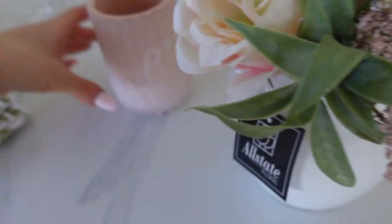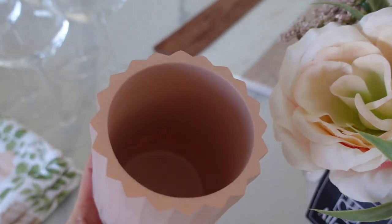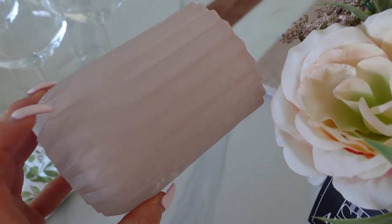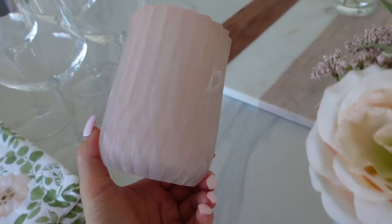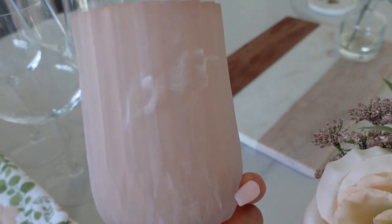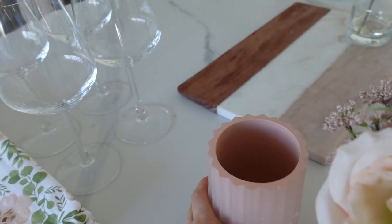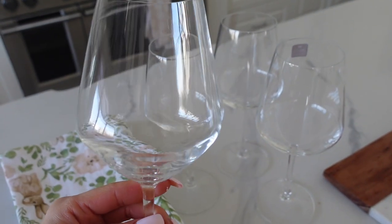That was 20 bucks. This is actually for your toothbrush, but I use them all the time for makeup brushes. They have such nice brush holders slash toothbrush holders. I loved the design on it and it kind of reminds me of my rose quartz brushes.